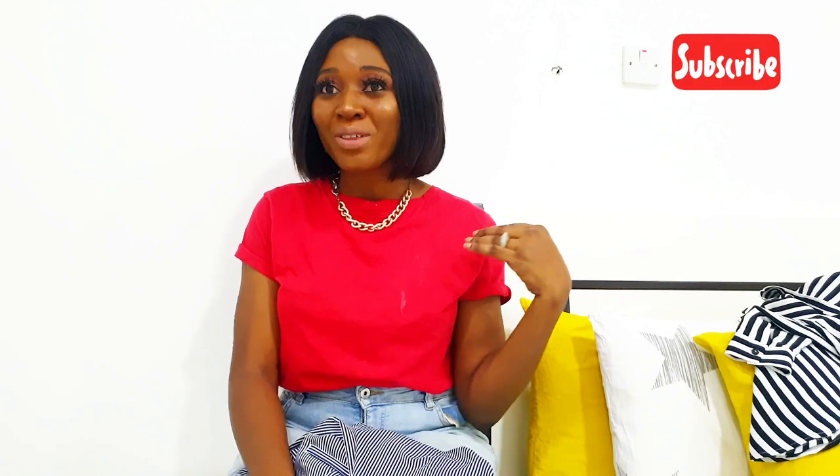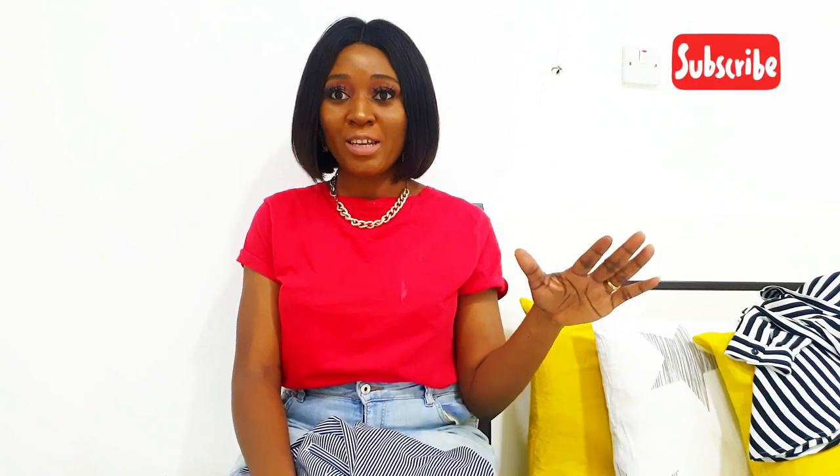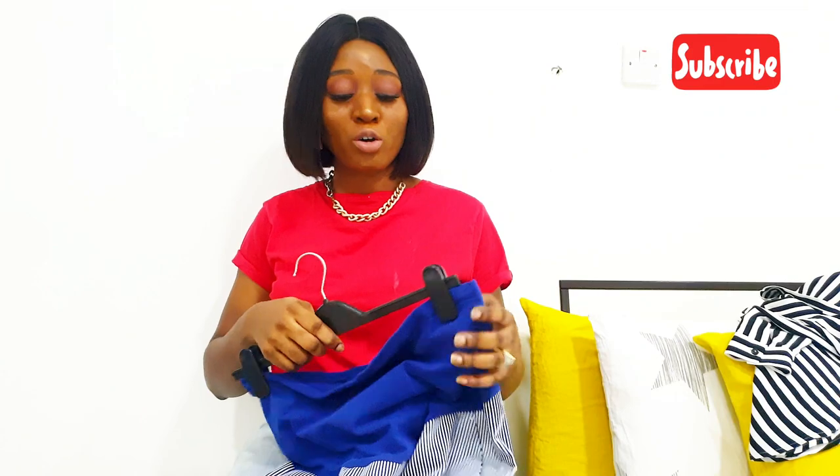So that's the thing about shopping: always have a list, always have what you're actually looking for. If not, you end up picking something else. So I just knew that, okay, this is not what I need in my wardrobe. It has a lovely design, but I would just go for this instead, which is something that I'm missing in my wardrobe. The color, the royal blue color.